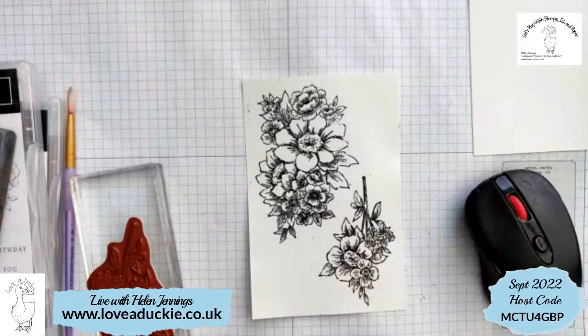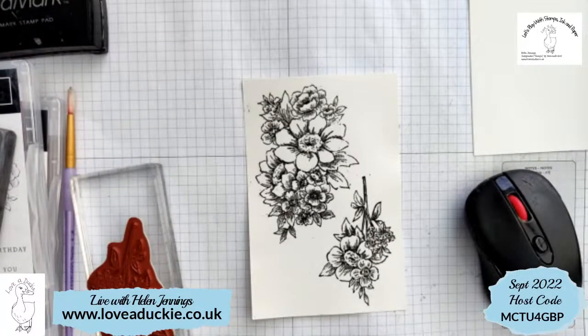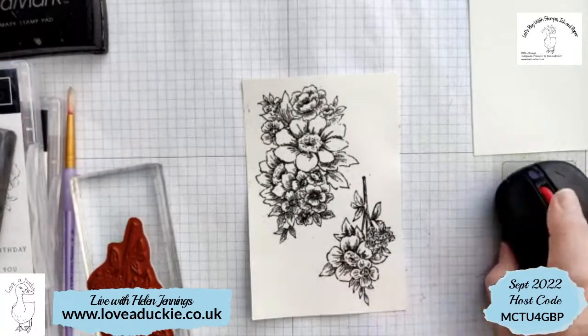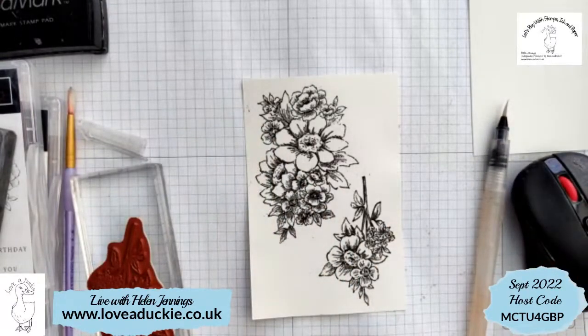Stamped and heat embossed in black. So we are going to do some watercolouring. Quick slurp of water. Okay, so let's start with this big image, and hopefully we're going to make two cards, one with one image and one with the other.